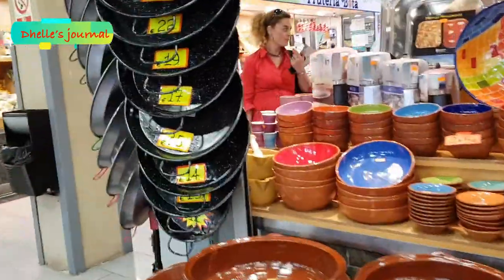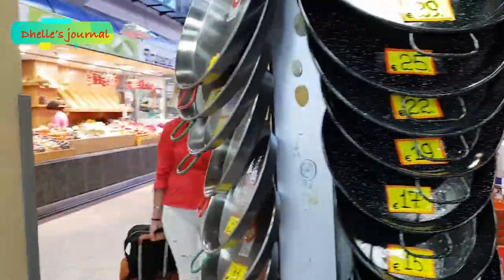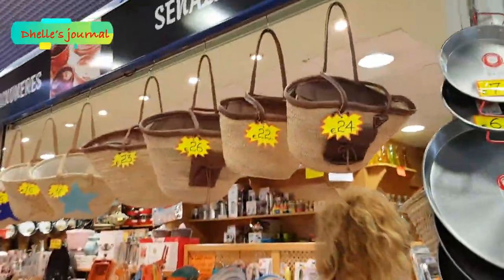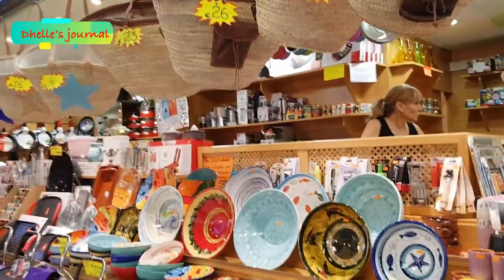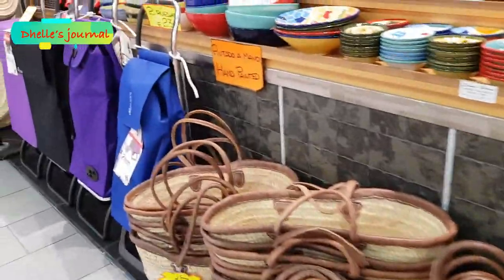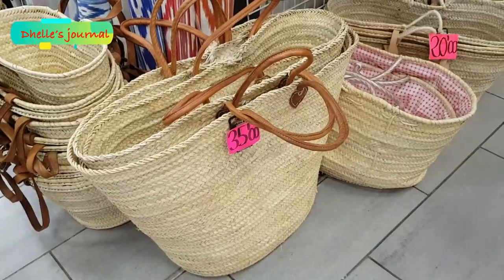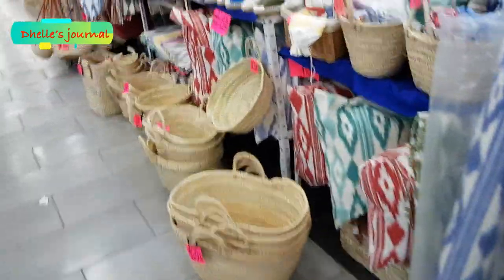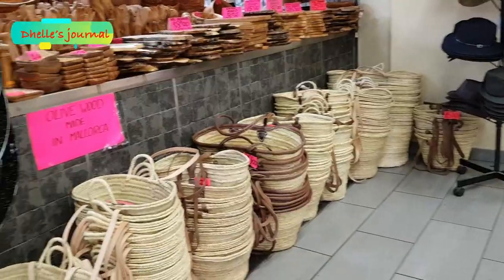Other interesting products available to buy include earthenware, a pottery made of clay, historically used for soups and stews, olive wood objects and bags, cushion covers and other textiles made from Mallorcan fabrics, and no doubt the quality of these products was outstanding.